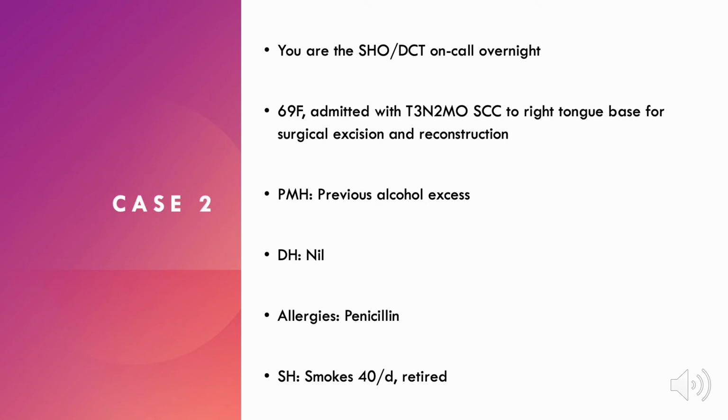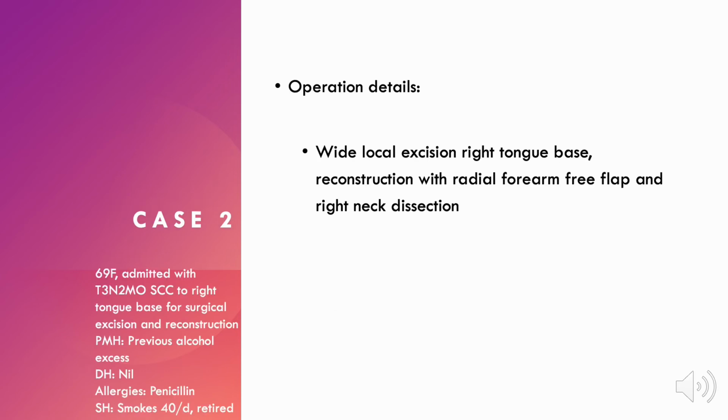So once again, you are the SHO covering Max Facts overnight, and this time you have a 69-year-old female admitted with T3N2M0 SCC to the right tongue base for surgical excision and reconstruction. So going back to our earlier slide, you know that the tumour is 3, the nodes are a 2, and there's no metastases. And she has a history of previous alcohol excess, no regular medications, has an allergy to penicillin, smokes 40 a day, and is retired. So operation wise, she receives a wide local excision of the right tongue base, reconstruction with a radial forearm free flap, and has a right-sided neck dissection.